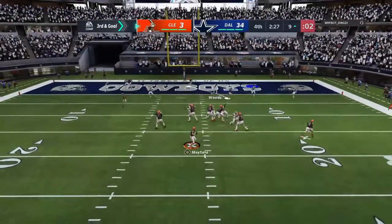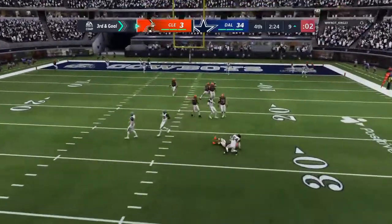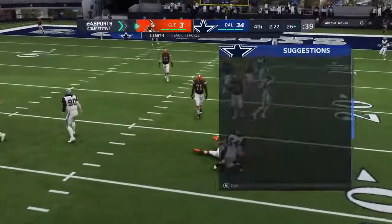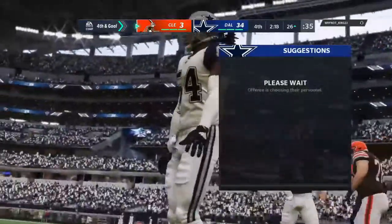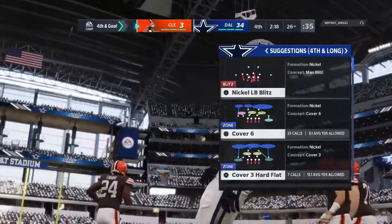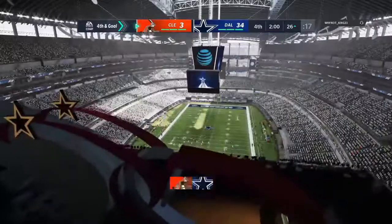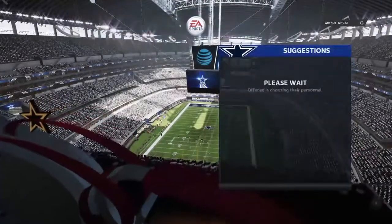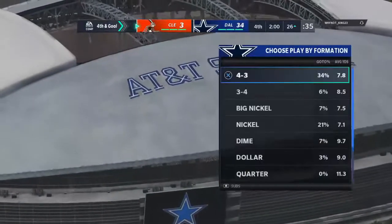From the shotgun, it's Mayfield. And a big loss here as he's taken down. Jalen Smith gets to him well behind the line of scrimmage. That is a loss of 17 yards. The field goal doesn't help. They're going to go for the 6 here on 4th and goal. Just 2 minutes remaining here in the 4th quarter of what has been a one-sided affair.